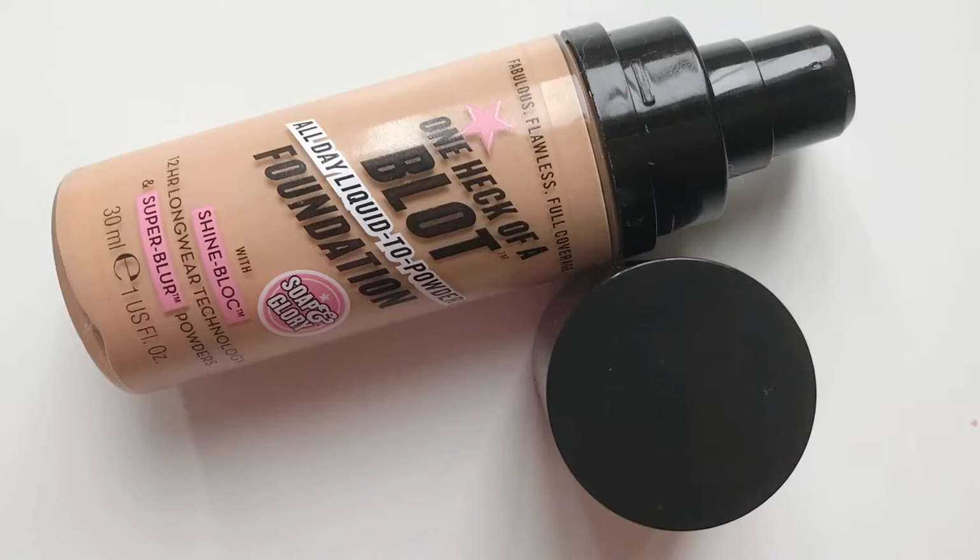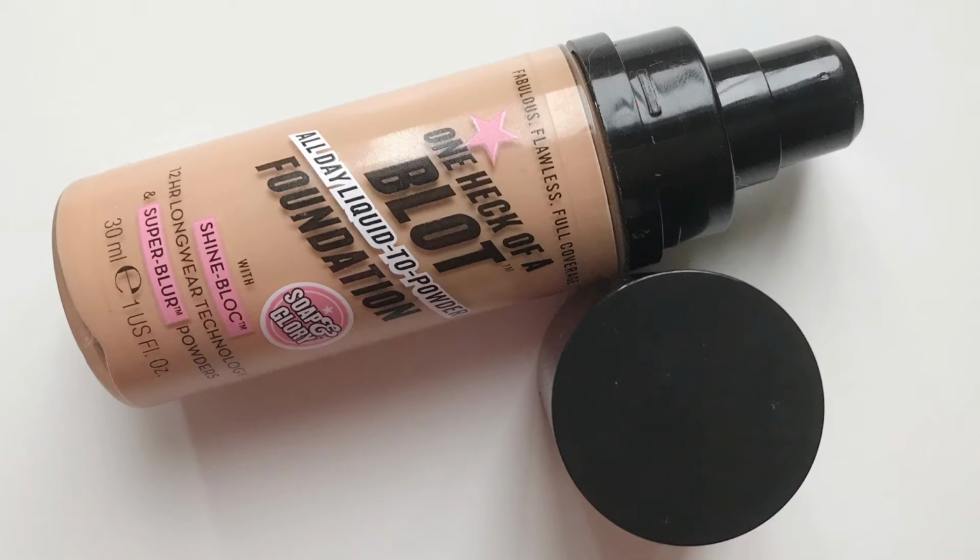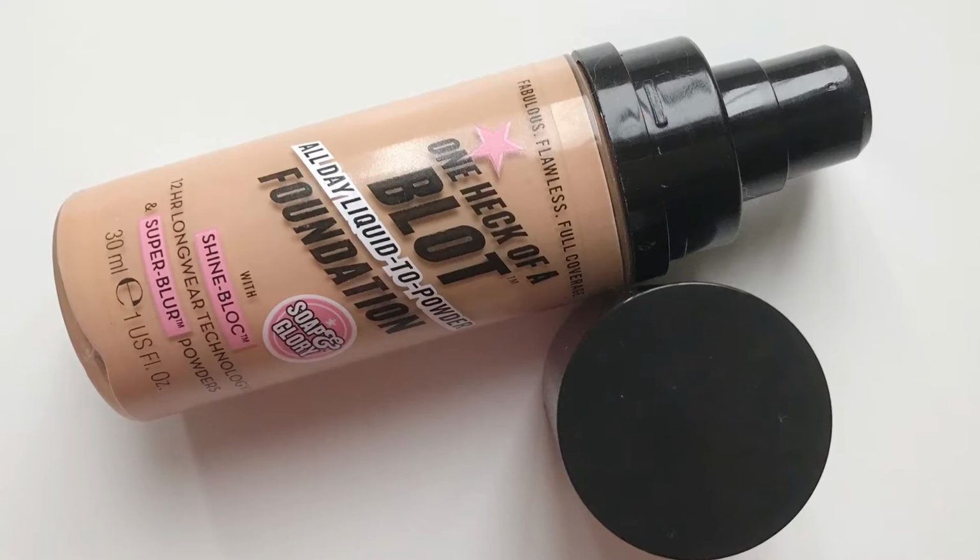Okay, let's talk foundation. I have a lot to say about this one because I have been using it for quite a while. This is the One Heck of a Blot All Day Liquid to Powder Foundation, and it retails for $19. So yes, this is a liquid to powder foundation, meaning that it will leave a powder-like finish on your skin. This foundation has Shine Block, 12-hour long-wear technology, and super blur powders. So it is a liquid to powder.